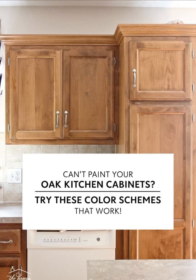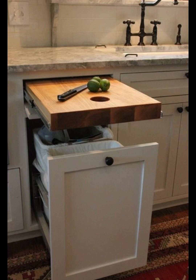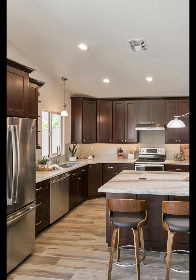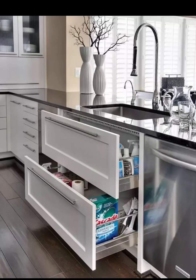I am thrilled to have you join me today as we delve into the exciting realm of kitchen cabinet ideas. If you are on the hunt for ways to give your kitchen a fresh and captivating makeover, you are in for a treat. From sleek modern designs to rustic charm, we have got a collection of kitchen cabinet ideas that will take your space to the next level. So let's jump right in.